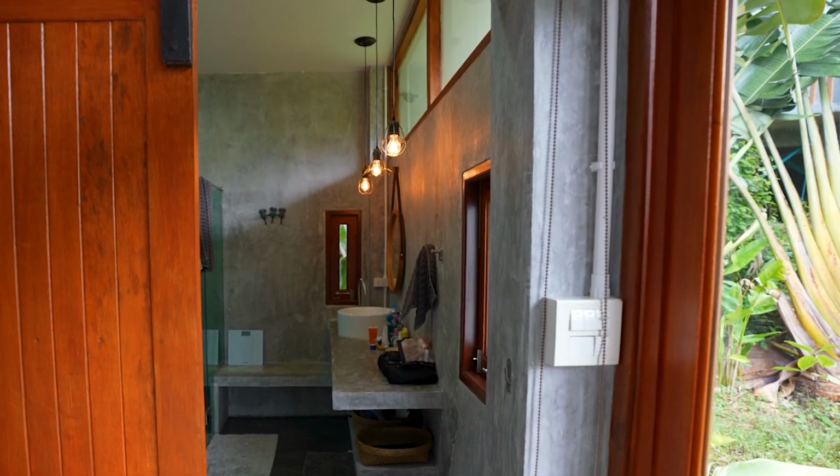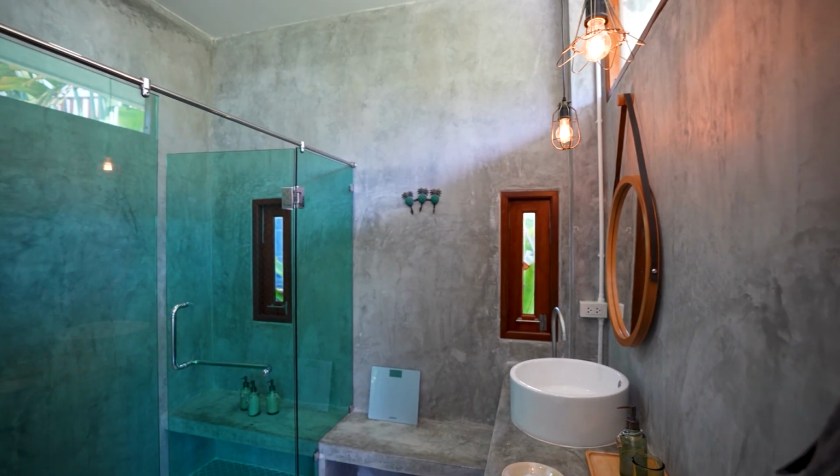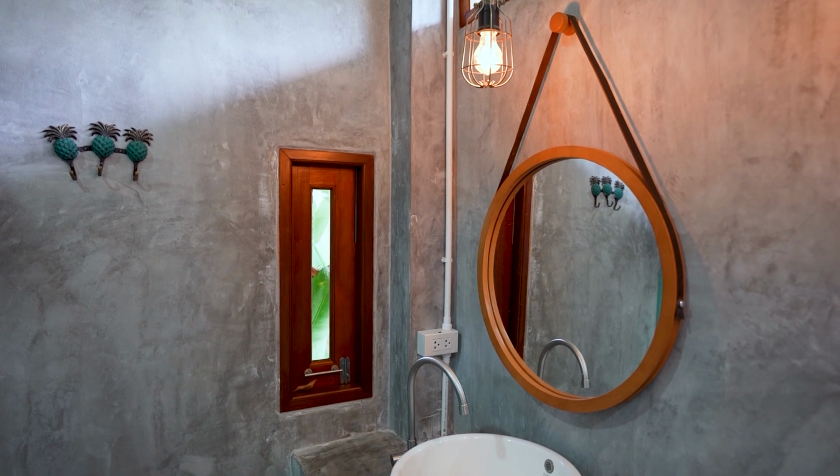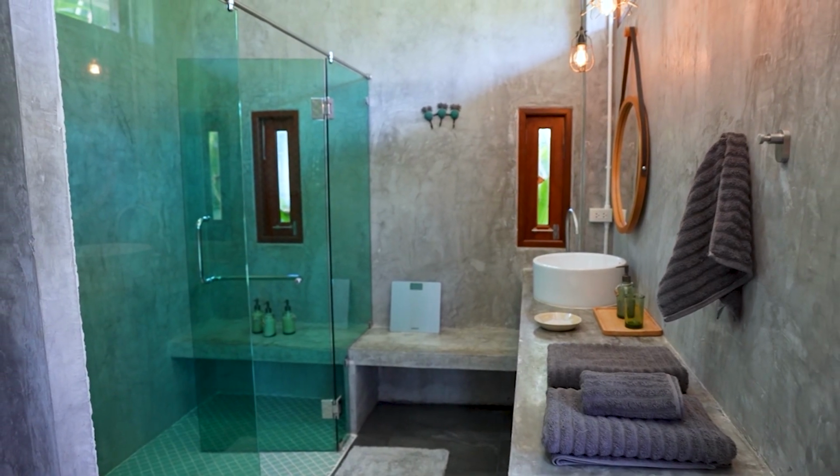And behind door number two is the bathroom. It's beautiful, very well sized. We have a huge shower, concrete again with beautiful wood details. I love a good shower view, and the window in the shower where I can see all the beautiful jungle plants out of it. Excellent, very beautiful.